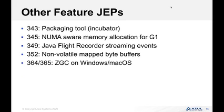And if you look back at JDK 11, the Oracle JDK used to have the JavaFX libraries in it. Part of that was a packaging tool that people really liked for creating deployable packages of an application. That was removed from the Oracle JDK in JDK 11. And so to address that need, the packaging tool has now been introduced in JDK 14 as a way of doing that.